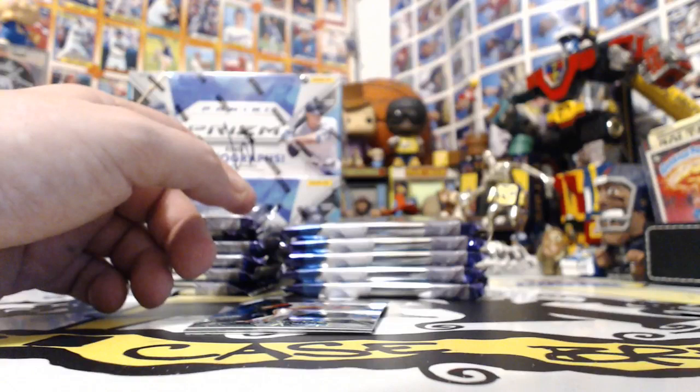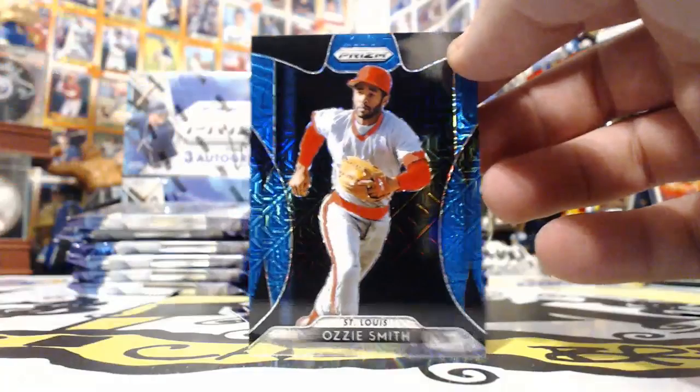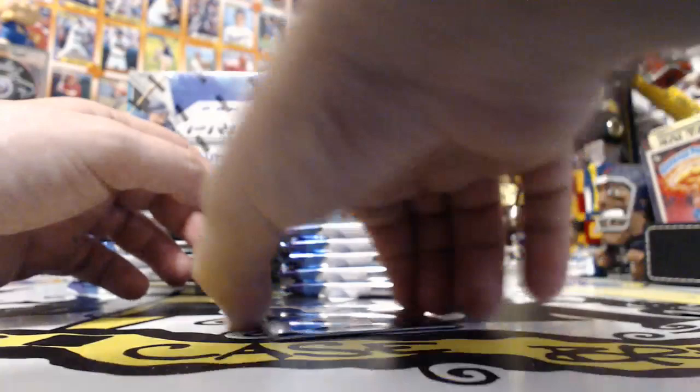And Ozzie Smith, Blue Mojo, very nice. Number to 399. I know Ozzie's real popular. Ozzie and Tony Gwynn. Very cool. And Yency Almonte, tier 3.